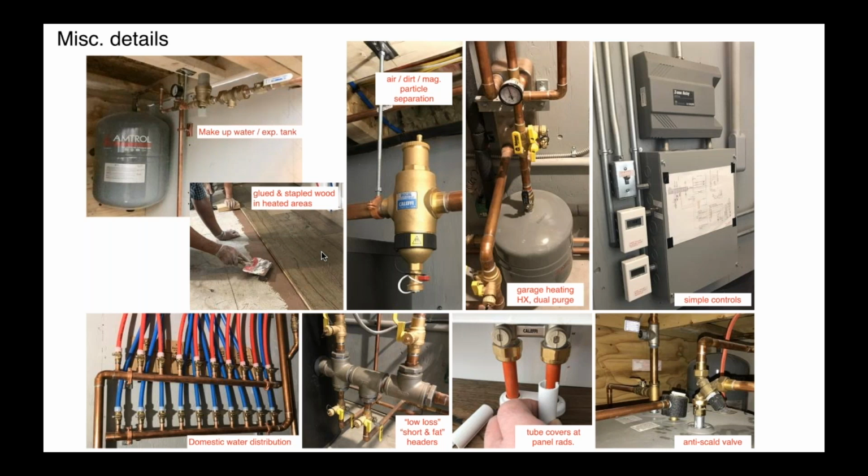So we found a mastic. I think this was particularly rated up around at least 140, 150. Now, we're not going anywhere near that temperature. The water temperature going out at most here is 110 degrees. But we wanted to make sure that this wasn't going to outgas, that it had temperature specs that were conducive to what we were using it for.